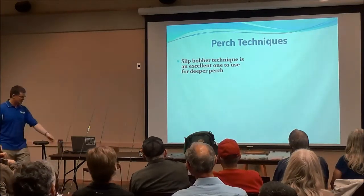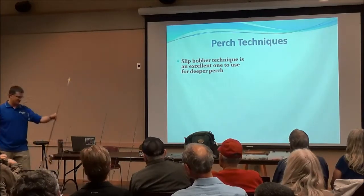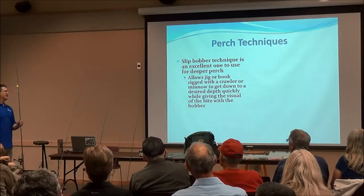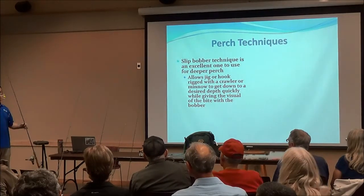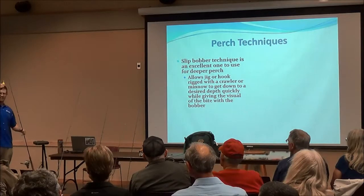Slip bobber techniques are another one that worked pretty well for deeper water perch. You can get your hook down to a specific depth. This one's already rigged up with a slip bobber.